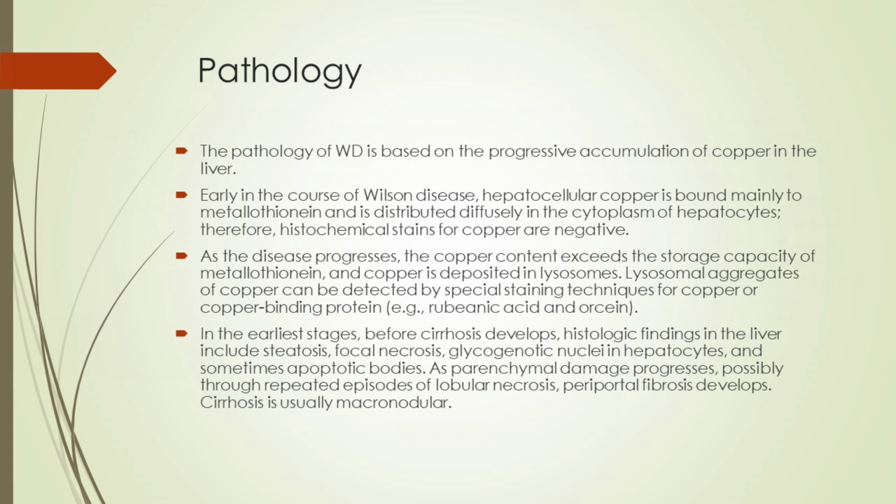It can be part of tyrosinemia. It's just an oxidative damage that is taking place. So that will show you steatosis, which will be a very non-specific finding. Subsequently, as the liver is getting damaged, it will cause periportal fibrosis and then cirrhosis. And cirrhosis is usually macronodular.